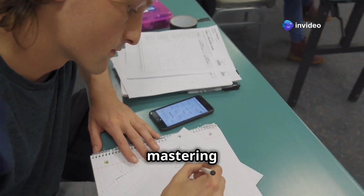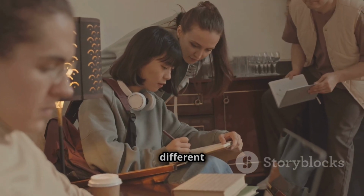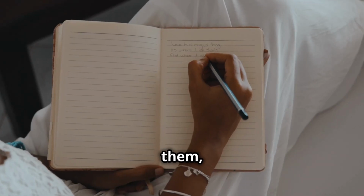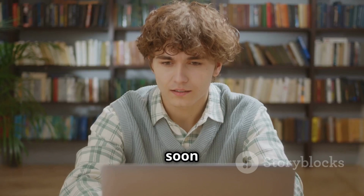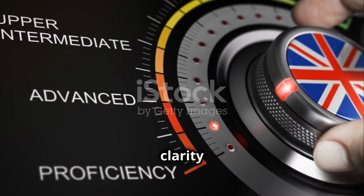Remember, the key to mastering any language skill is practice. Don't be afraid to experiment with different past tenses in your writing and conversations. The more you use them, the more confident and fluent you'll become. Keep practicing, and soon you'll be effortlessly navigating the past, expressing yourself with clarity and precision.